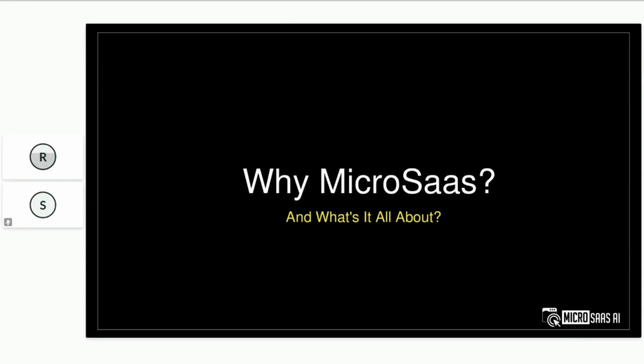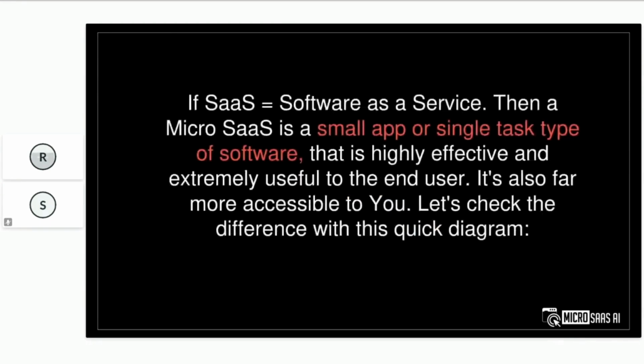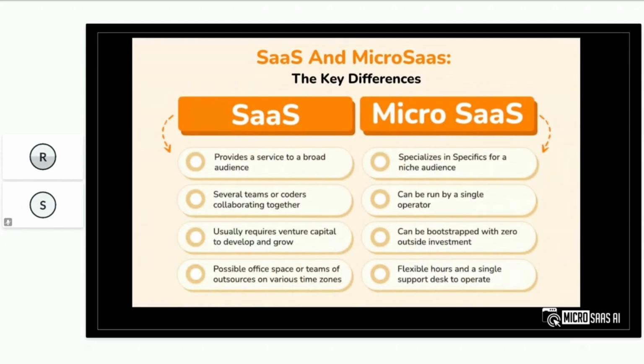So why MicroSAAS and what's it all about? If you don't know what a MicroSAAS is, SaaS is software as a service. MicroSAAS is a small app or a single-task type of software. Exactly right, Barry. Highly effective and extremely useful to the end user. So let's check the difference in this quick diagram. I'll quickly walk you through it. As I said, not going to be a lot of fluff in this webinar. Straight to the point, give you the deal, everything else.